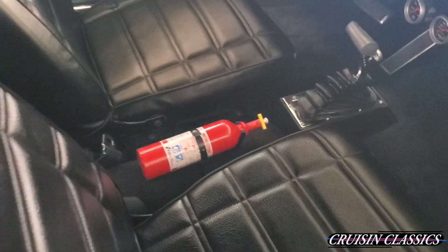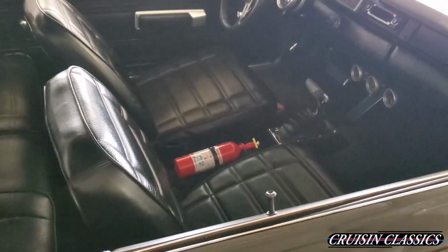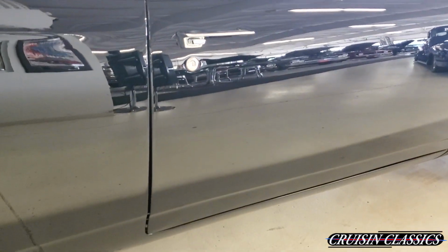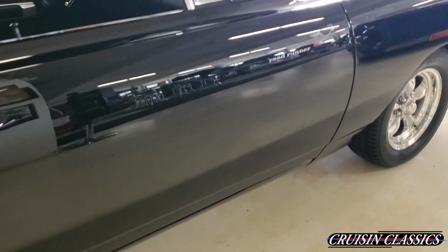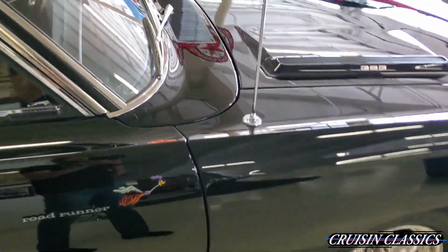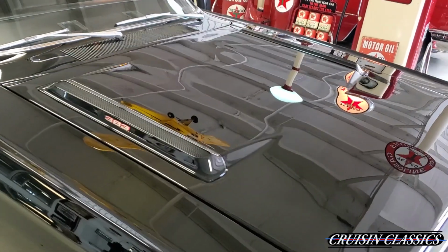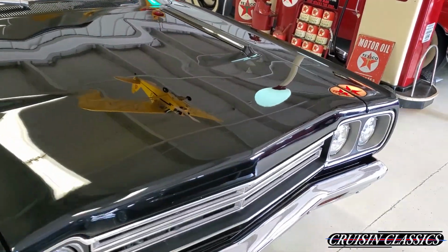See, it does have a fire extinguisher in it, something every hot rod should have. Once again, door gaps are excellent. Under the hood is stunning, as you can see in the still shots at the end of the video.